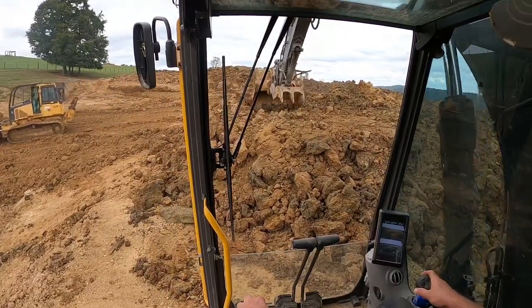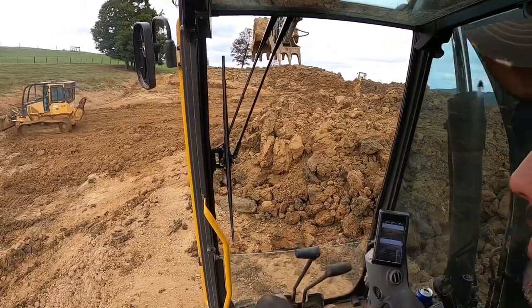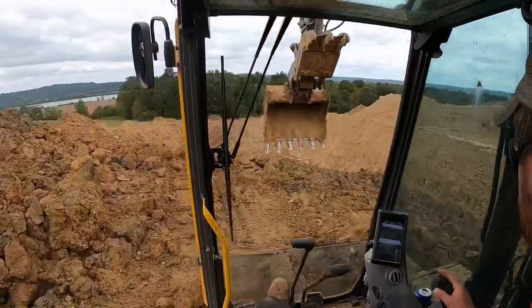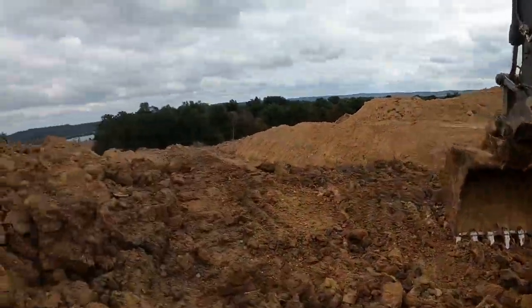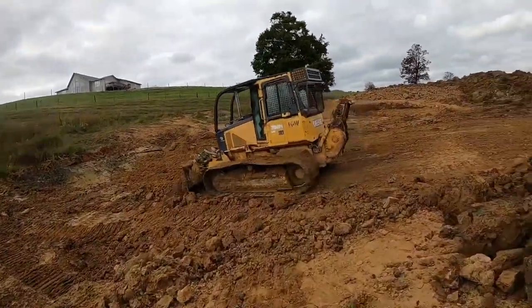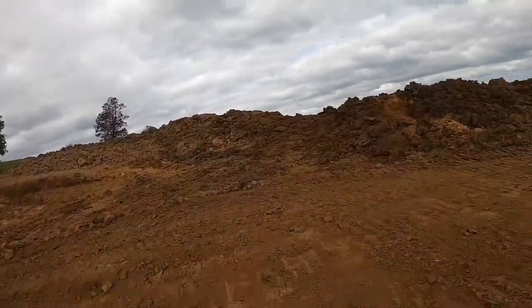Phil's getting that lift in. I'll probably hop on the loader here real quick and roll that in for him. Should be good to go. Pretty much got whatever good dirt was to be had out of that little section of the borrow pit. So Phil's getting that lift buzzed off real quick. I'll sneak in behind him here with the loader as a compactor. We'll get this rolled in.